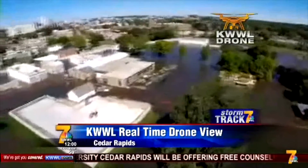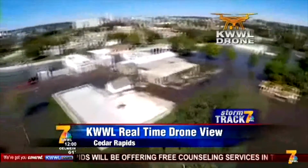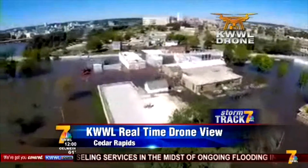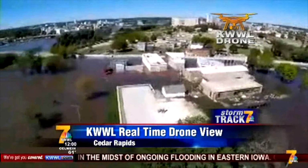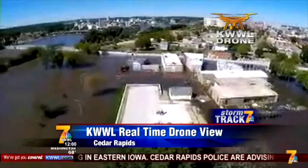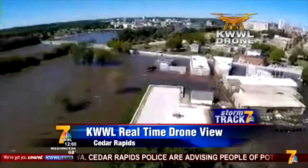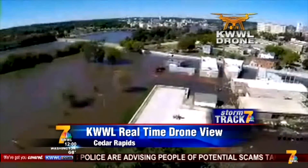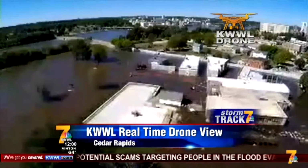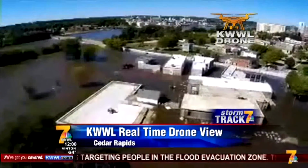HESCO barriers were put up, and in reality, they did do a very good job protecting many homes and businesses, but the city says it could not cover everything because in some places the ground was just too uneven. And you can see in the background there, the line. There's a white line of what would be those HESCO barriers that are put up, basically that flood wall that had been built over the last couple of days.